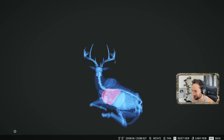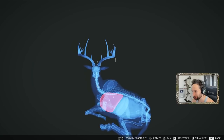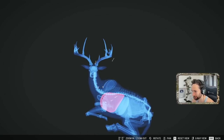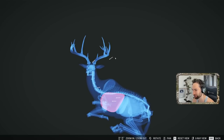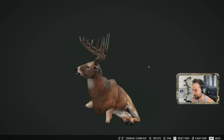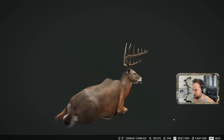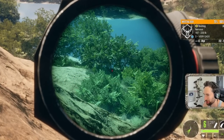Looks like one of our shots actually almost hit him in the neck, and I wonder if that would have dropped him as well. Didn't quite get the penetration to hit the neck, but we got two right in the lung. And looks like one of them actually hit the bottom of his antler there, and the other one kind of just whizzed by. So yeah, 60 yards, and we got ourselves a diamond whitetail buck with a 12 gauge and the buckshot. That was incredible.